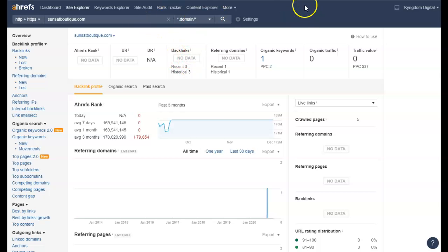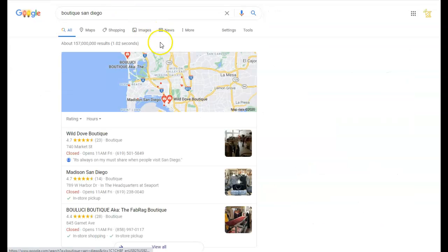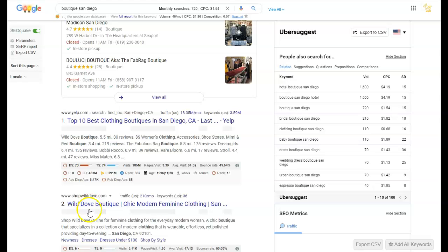And then let me give you an example of what the difference would look like if you had SEO. So we type in Boutique San Diego, because that is searched for a decent amount. I'm going to pull up this one website. Someone searches for that about 720 times. All right, let's do Shop Will Dove, whoever these people are.